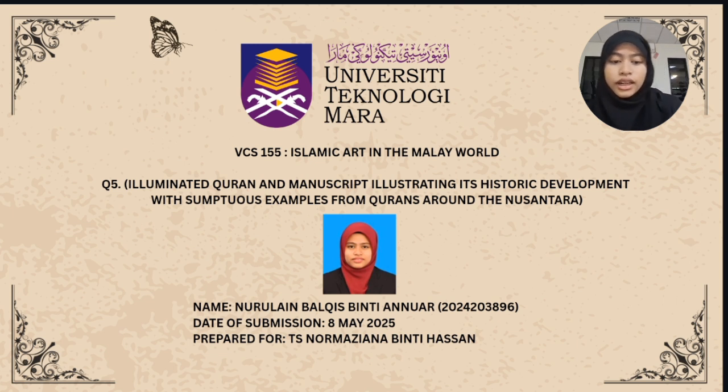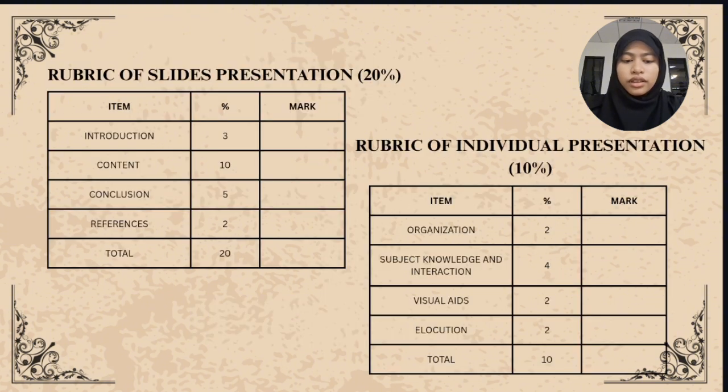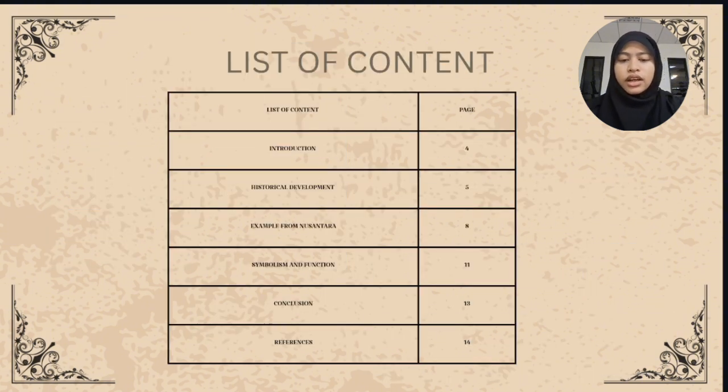Today I want to present illuminated Quran and manuscript illustration. This is our content.